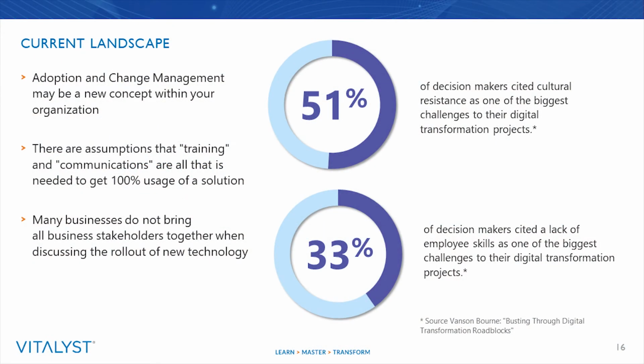The business of digital change is just as confounding as it was more than a decade ago. Among the top reasons cited for digital transformation failure is resistance to change, 51% according to decision makers, and lack of focus on the impact the technology change will have on the business user.